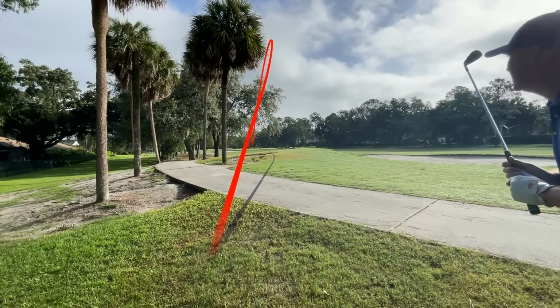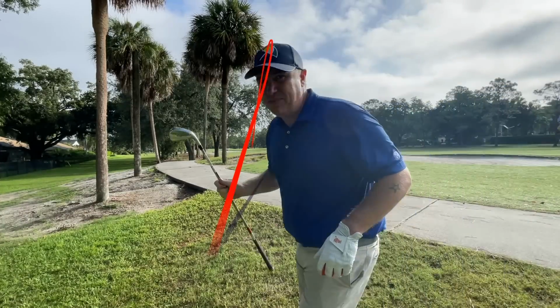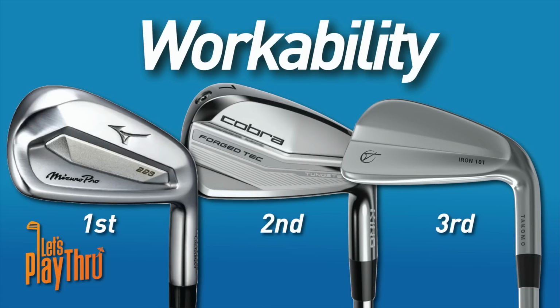Hitting an 8-iron underneath one tree and up over another one and drawing it right into the fairway. A really, really memorable shot for me. In third place is going to be the Tacomos. For as forgiving as they are, they're also a very workable club, and they work really well with my draw. Even when I hit the fade, I'm able to get a little left to right movement with it as well. So for me, a very workable club as well, guys.